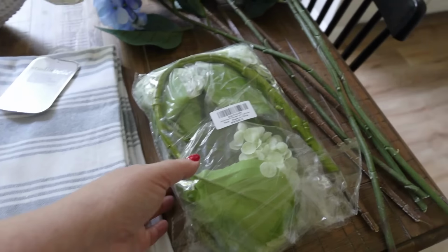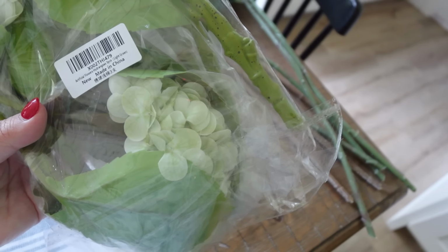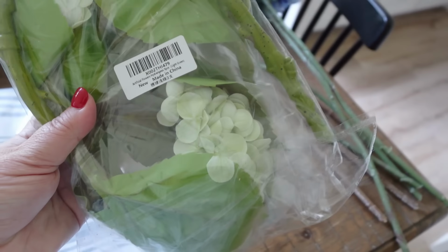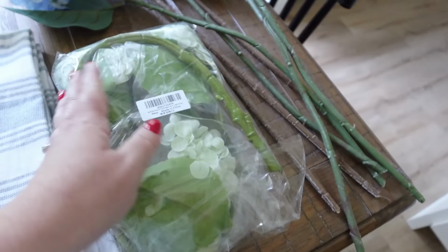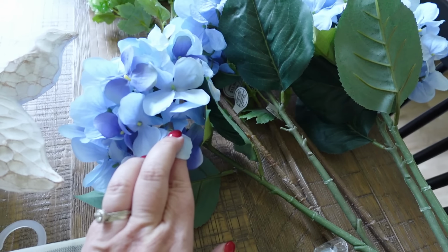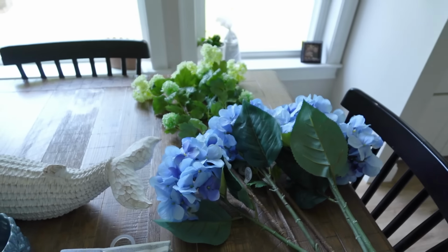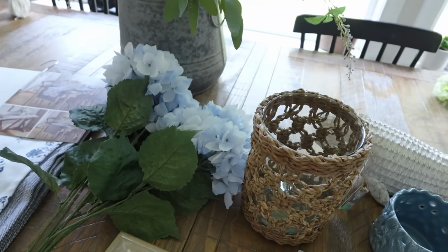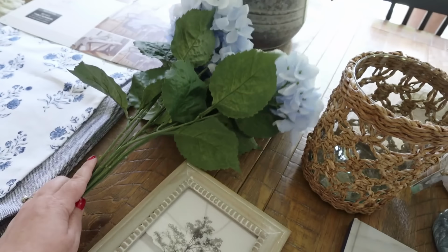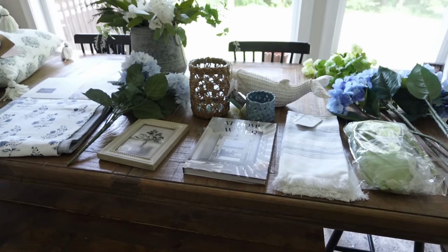From Amazon, I picked up some of these lime green artificial hydrangeas. They're like a limelight hydrangea. So really excited to use those. I also have these blue hydrangea I picked up last year at Walmart, and I have more of the green snowball viburnum. And then I also picked up some of these lighter blue hydrangea from Michael's. So this is everything that we're going to be working with today, and I think it's going to look really pretty and very fresh.